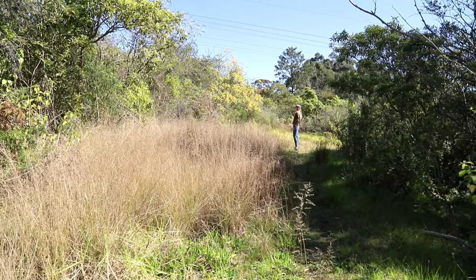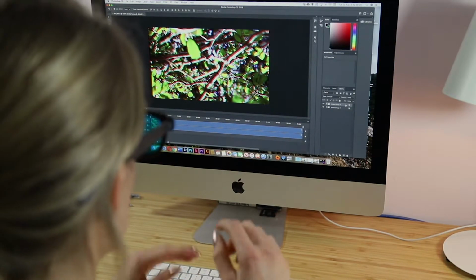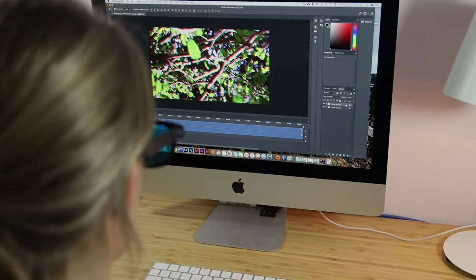I rely heavily on my more powerful computer in my workspace to process all my 3D work and moving images. I can sit there at my desk in a controlled environment testing the 3D effect, glasses on and glasses off.